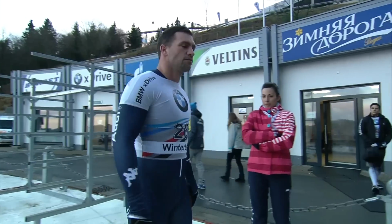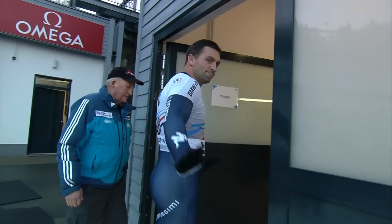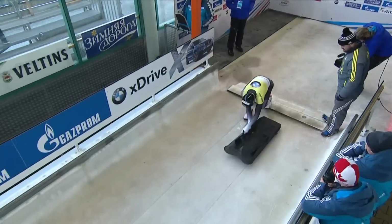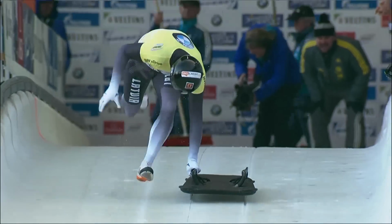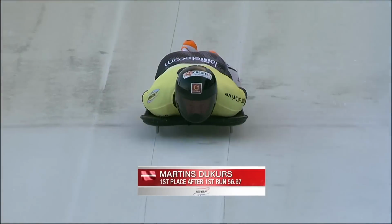His brother's here who studies in the Netherlands with some friends. So he's got family and friends. Martin Struikors, always with the support. Lauda Pregilena cheering him on at the top as if he needed it.